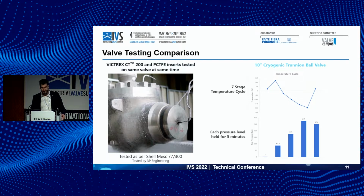We made a test starting from room temperature, going up to 120 degrees, then down to minus 196, and then back to room temperature, with various levels of pressure from 2 bars to 250, because it was a class 1500, plus the 10% as foreseen by the testing protocol. We measured leakage, we measured torque, and we made a visual inspection to determine the wear. Of course, we couldn't go further than 120 degrees because PCTFE was mounted in the valve, and it's impossible to go further than that with this pressure.